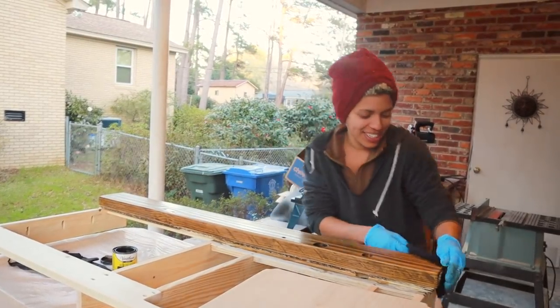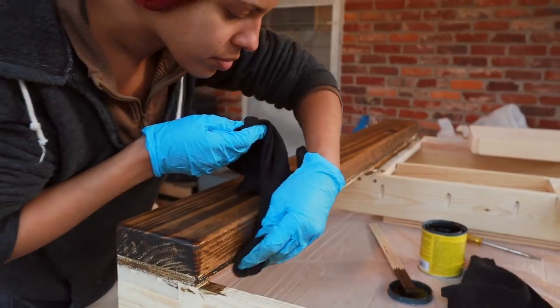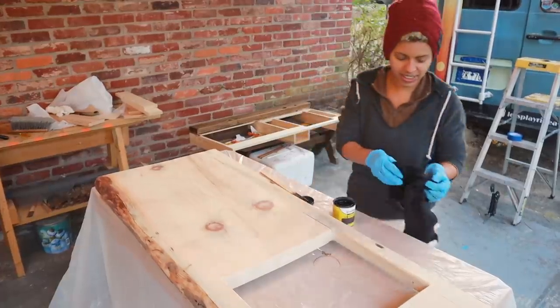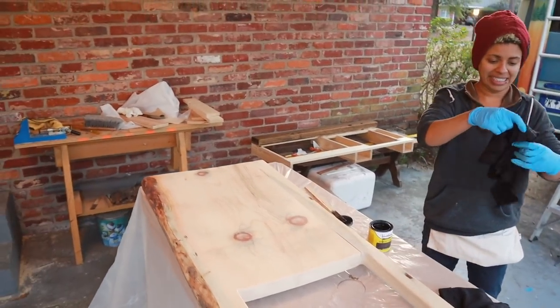This is so pretty. Oh my god, this kitchen's about to be so good. Alright, y'all, this is it. Baby. This is it. Are you ready, sweetheart? I am so ready to see this.